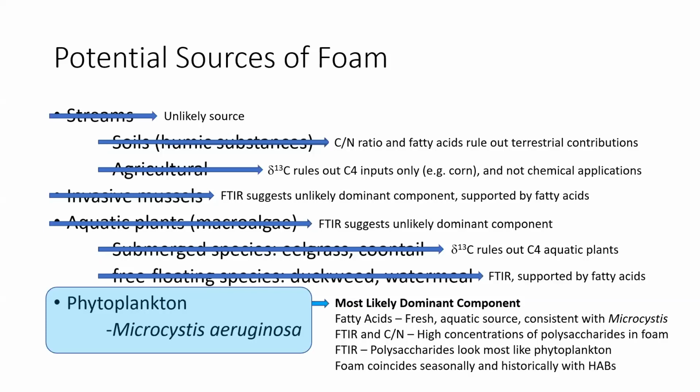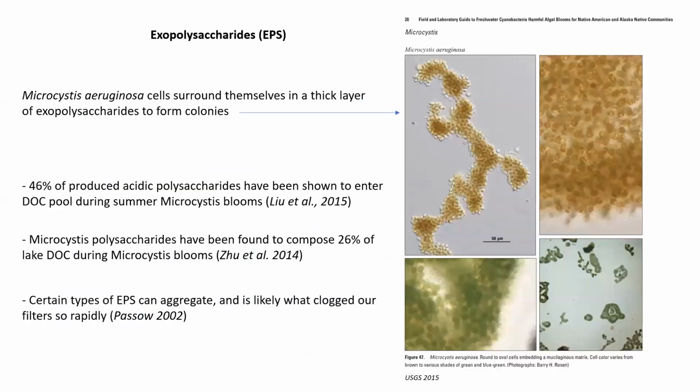So what does that mean? What is polysaccharide from Microcystis algae? What does that mean? Why is it there? Well, when we started to look into this, it all came together and made a lot of sense.